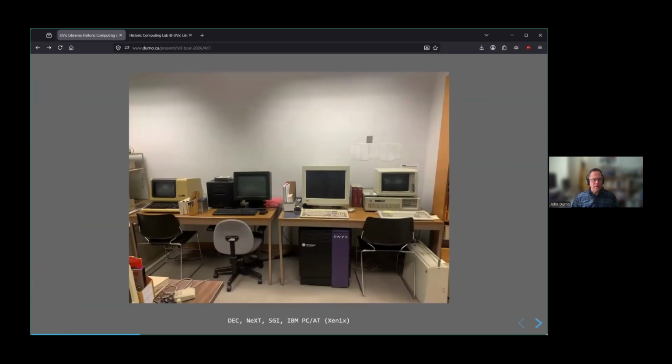This is a little bit more of a broad view of that particular section of the lab. You can see we have a NeXT machine here. That was the original machine on which, say, Tim Berners-Lee developed the World Wide Web. Not this actual machine, but the model of the machine that we have.